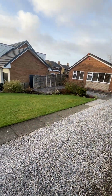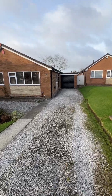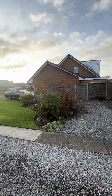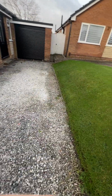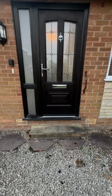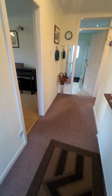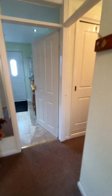7 Thornham Drive. Large driveway. It's a wonderful 3-bedroom detached bungalow in the heart of Sharples, and it is for sale with no upward chain.